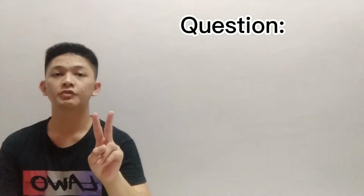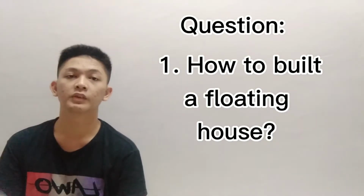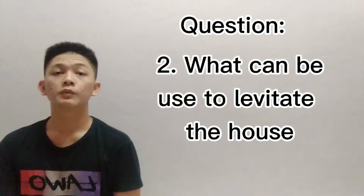To explain more about the literature research, I have two questions for you. The first one, how we're going to build a floating house. The second one, what we can use to levitate the house. We have done several research based on the previous studies which have been found by two researchers.